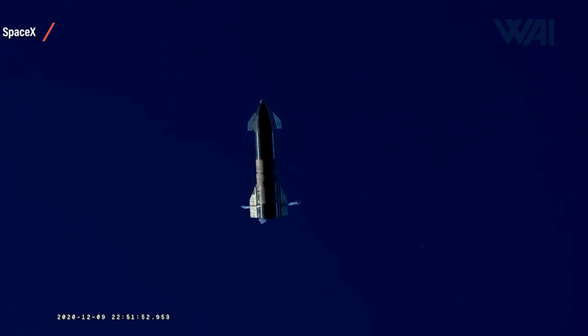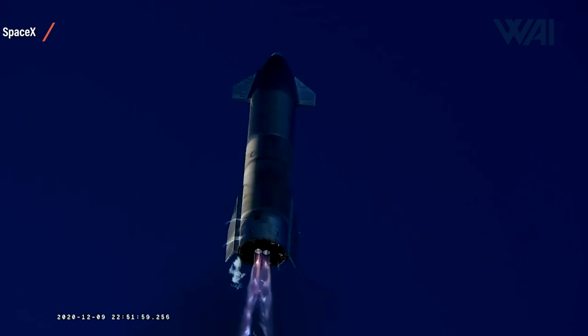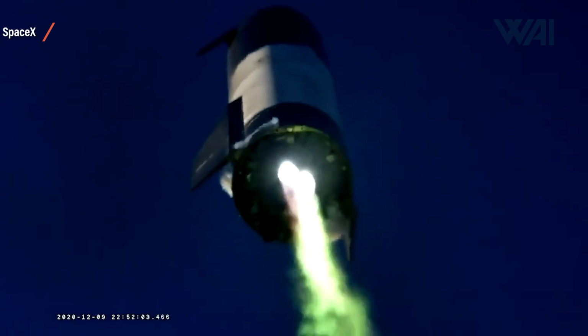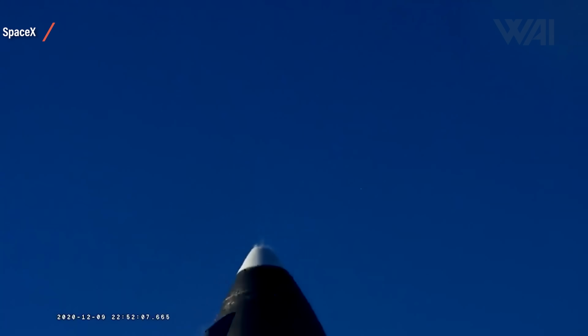Saving flap area means saving weight, and saving weight is the most critical aspect of refining a rocket design. If you can accomplish the same with a lighter rocket, it means that the rocket can carry more payload or use less fuel for the same amount. I am already curious to see how Starships will change once the first few orbital launches have been done.